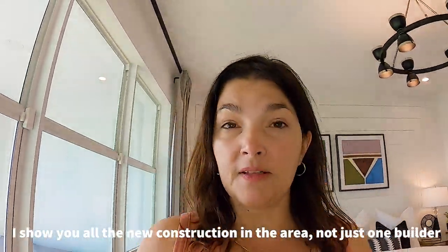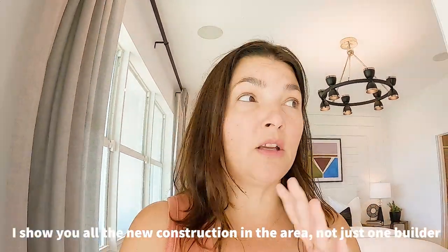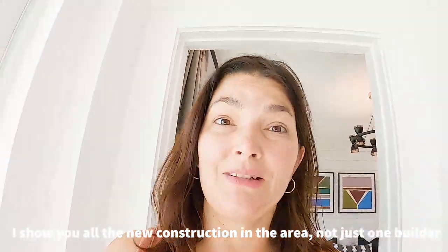Alright, this is the Felicity model, so if you like it, let me know and I'll get you all the information. We're off to the next one.